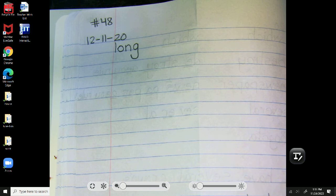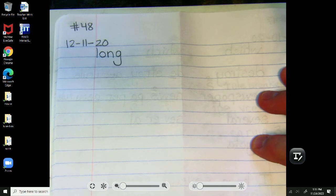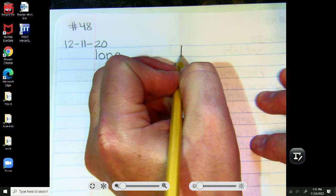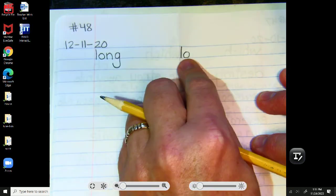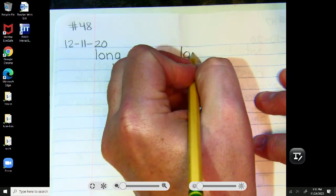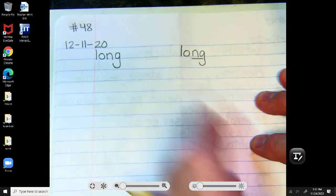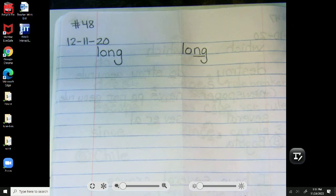All right, let's check on your analysis. How many syllables in long? Right, one syllable. First sound of o. Long. That didn't take us very long. There are no other markings, and there are no rules. Long.